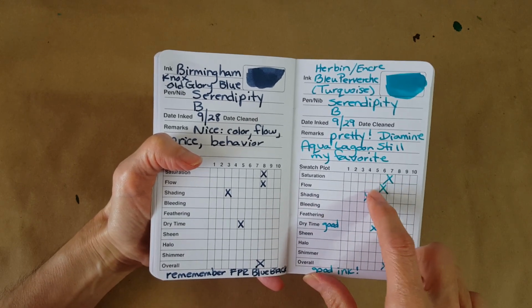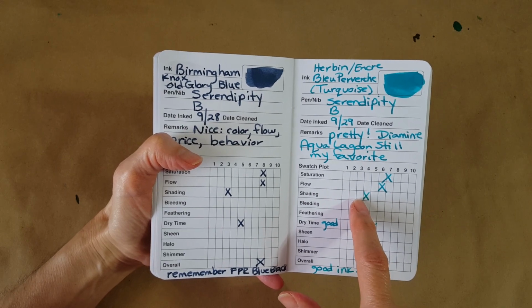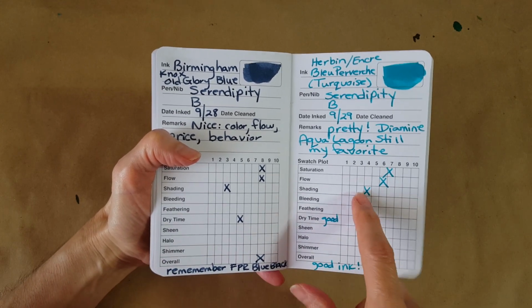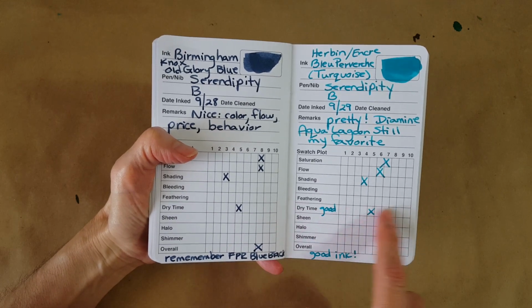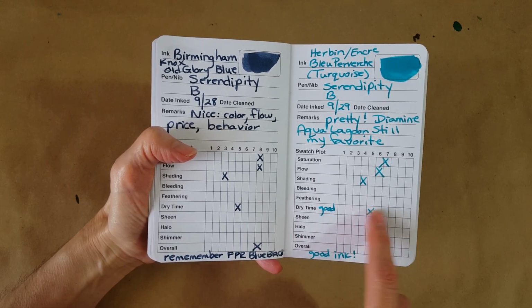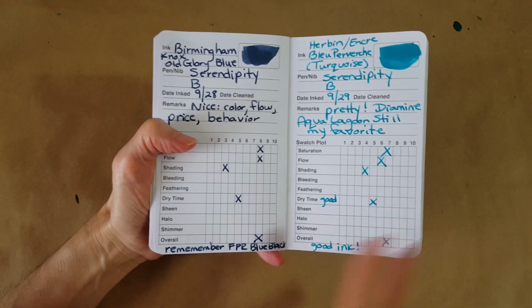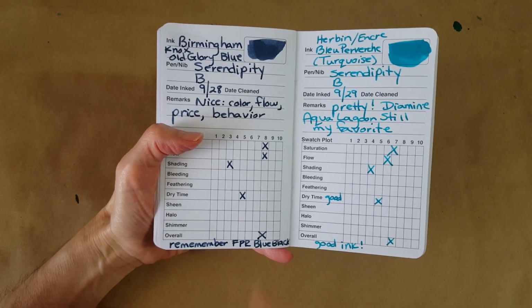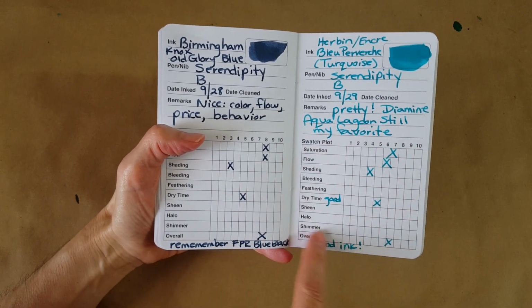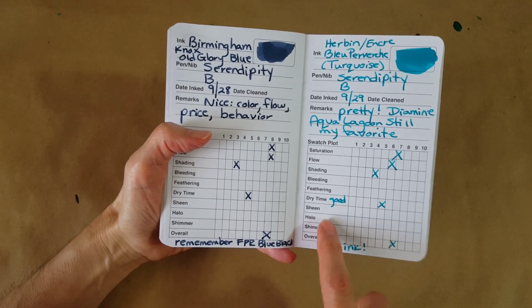Flow was above average at 6. Shading was below average, but I could see it, and I appreciated it when I saw it. I thought the dry time was really good, and like I said yesterday, I don't know which way to go with that. Does good mean a higher mark, or would that be like a long drying time? So we just need to know in our own minds what our system is for rating the ink. Sheen, halo, and shimmer.